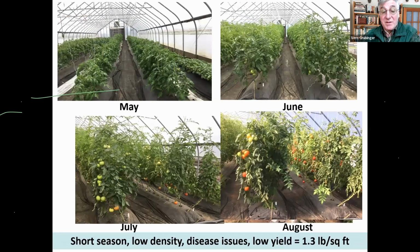And here's a shorter season, much more widely spaced. They have disease issues. They get lower yields. Again, still not terrible. It's at least twice what you get outside, maybe more. And quality, that's a whole other thing we didn't mention. Obviously, so many people have moved away from field production just because of the diseases that get on the fruit when we get all of the summer rains.